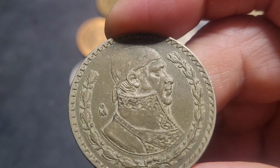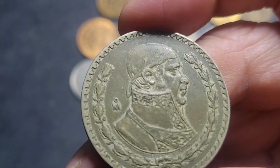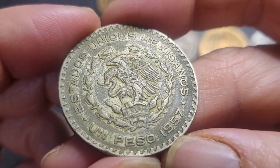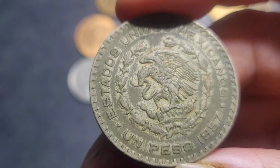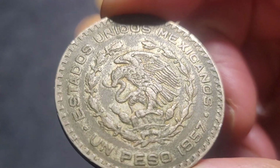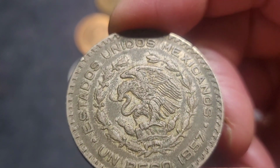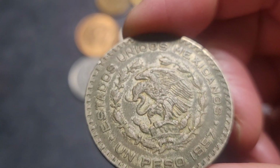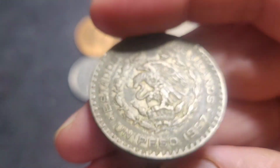$2.41. None of these coins are pretty scarce. This one dated 1957, the first year, had a mintage of 28.2 million. So if you're in Mexico and you're stacking coins, you'd probably stack some of these, even though the silver content's not that high. Okay, and the portrait is Jose Morales.